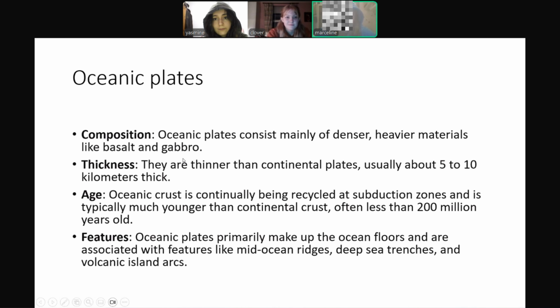Some features of oceanic plates are that the floors are associated with features like mid-ocean ridges, deep sea trenches, and volcanic island arcs. But guys, for GCSE, you don't really need to know this. I just put these in as fun facts. All you need to really know is that oceanic is denser than continental.